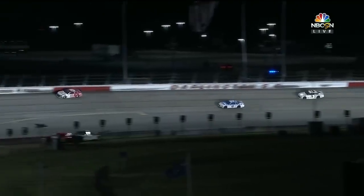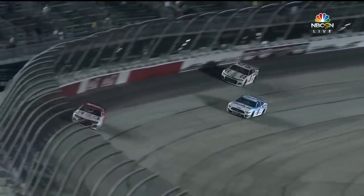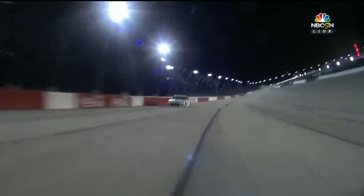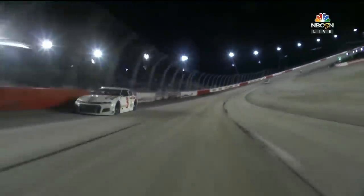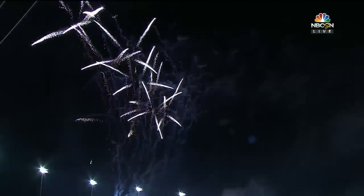Take a look at turn 3 and the 3. Look at this run. I mean, he has driven that thing to its limit. Right here, he is sideways. Everything he had came up just a little short. How about Dillon keeping it off the wall with that much speed through 3 and 4? What a night for Kevin Harvick.